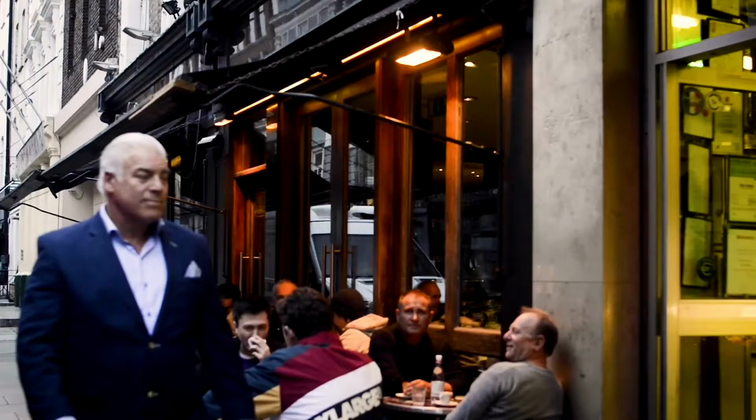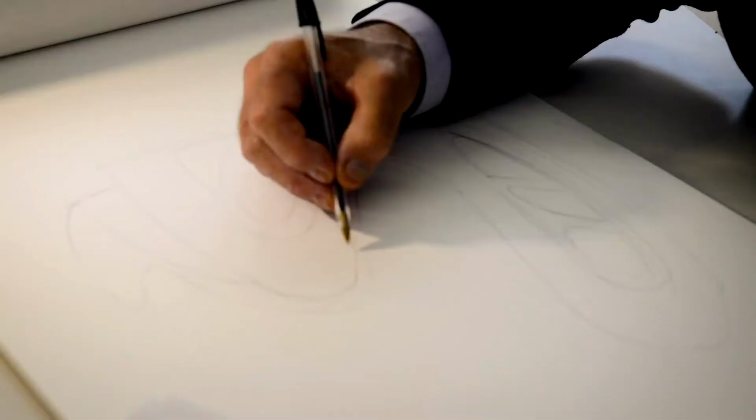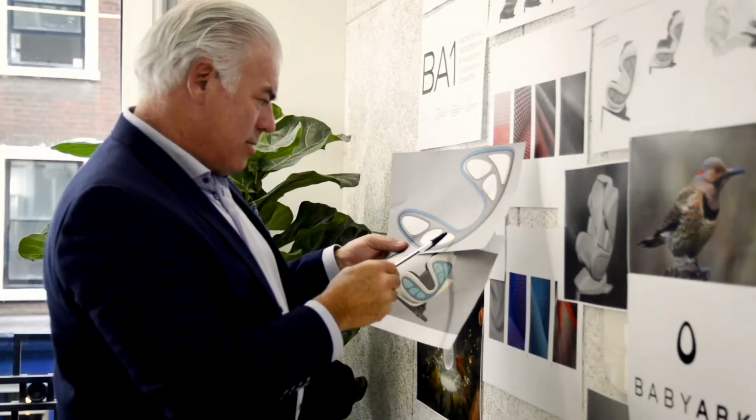I'm Frank Stephenson. I have been designing automobiles for 3 decades. What has led me to design a car seat for children is the fact that you're going to look for the safest product you can buy.